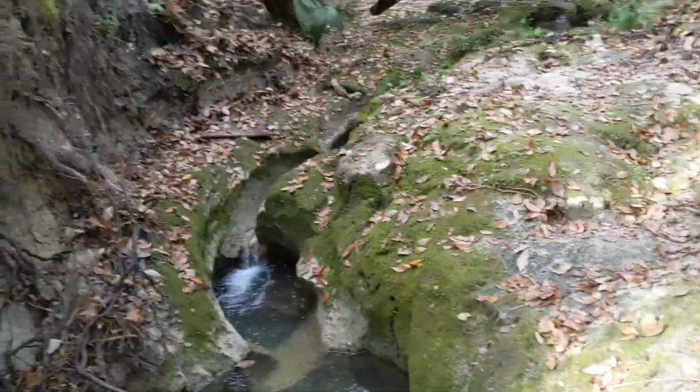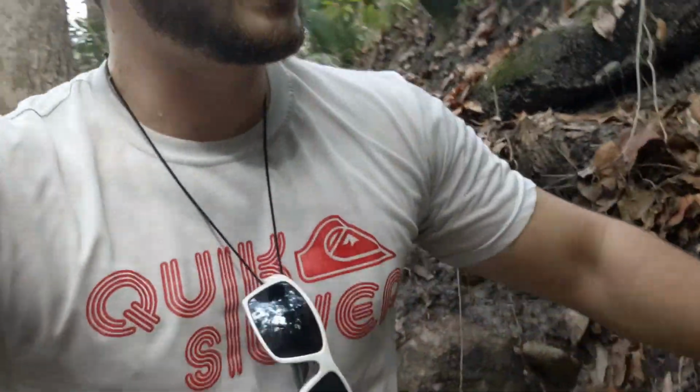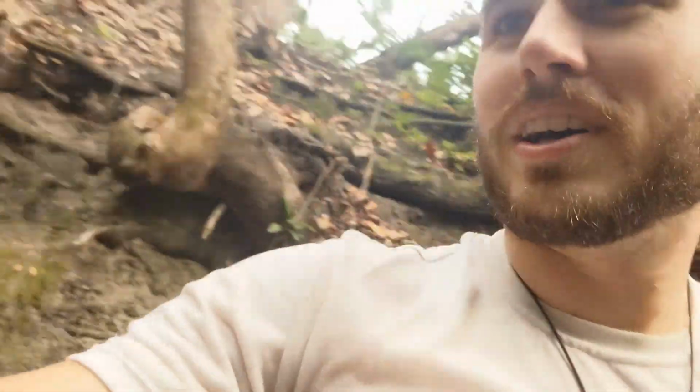All right, I am sort of on the slope here. I'm trying to get down. Gotta hold on to a lot of roots. I've passed by that 3 foot deep water because my legs are barely 3 feet long. I don't want to soak my crotch in this water. No idea what's really in it. Okay, we're back on dry land.